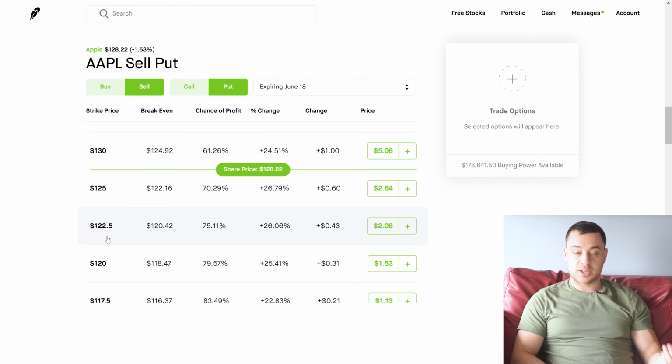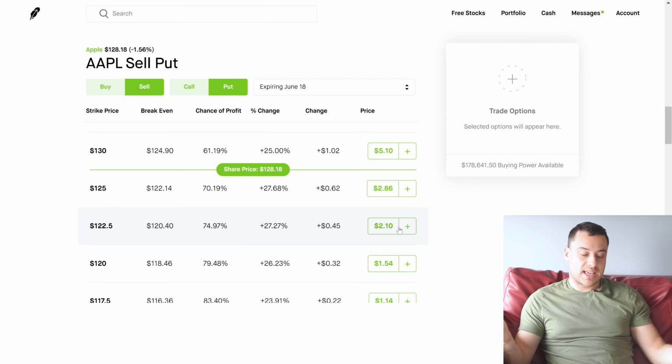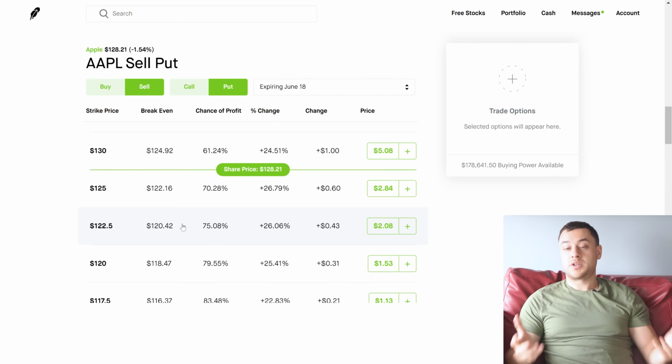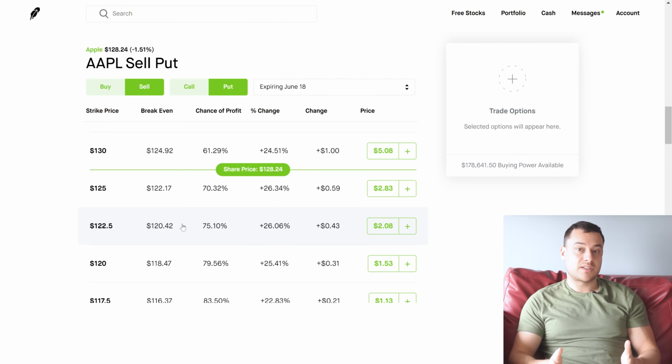Also, if you take a look at the 122.5 strike, you can see here the break even is actually $120.41. That's because when you take the strike price and you subtract the premium that you collect, your actual break even price would be $120.40 because of that premium that you collect. For me, this is a much more safe trade. However, it does have some decent premium and I do want to have this in my portfolio. So this is a great example for me to show you guys.